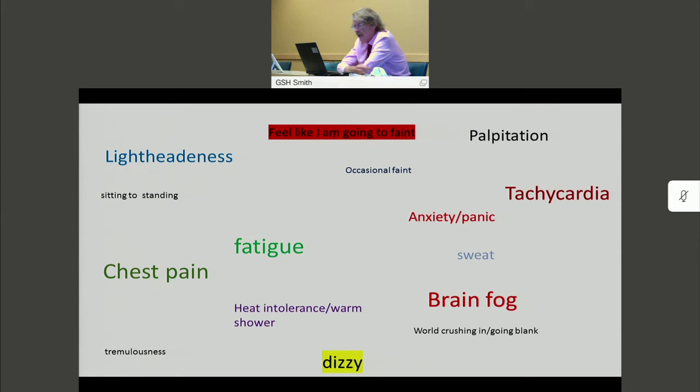Objective testing for this, almost all of these patients have normal echocardiograms. Most of the time, you will see just sinus tachycardia on Holter monitors. The objective testing has been tilt table testing, but tilt table testing may be specific for POTS, but in this population is not always sensitive. And we do come across many patients who have this entire clinical spectrum without having a diagnostic tilt table.